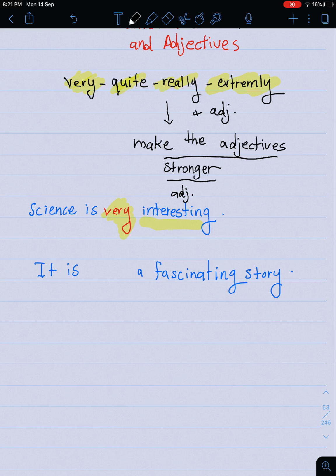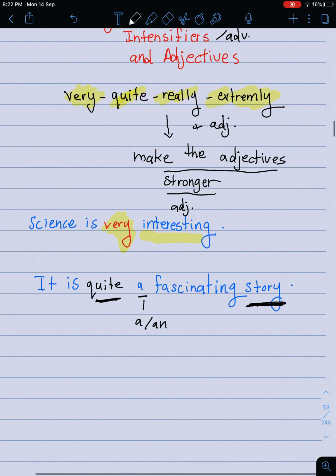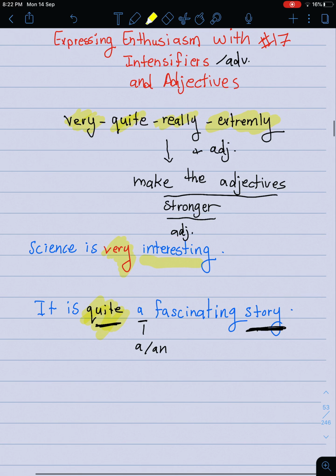It is a fascinating story. This is singular, so with singular I use the article either a or an. And with quite, it has to come before the article, which is either a or an with singular. For example, we say a good book, a good story. So quite comes before the article in the case of the singular. Story is singular, one story. This is something that was explained in your books and I thought that I should mention it.